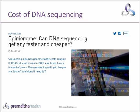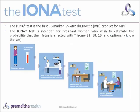And sequencing is expensive, but this is just a blog from last year, and it talks about something that we all know: DNA sequencing is getting cheaper and cheaper. So in a way, trying to solve the cost of sequencing problem is not necessarily the right problem to be solving, because it's going to solve itself through the advances of DNA technology companies.